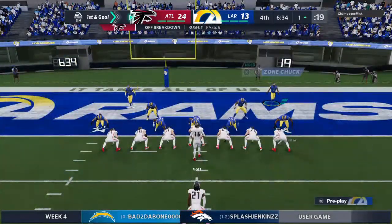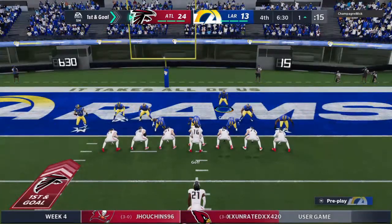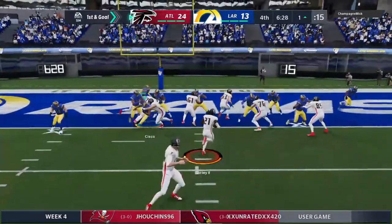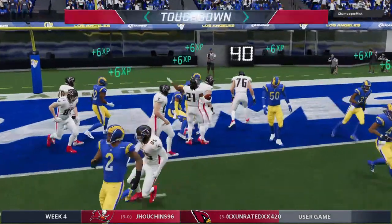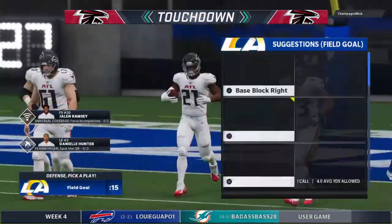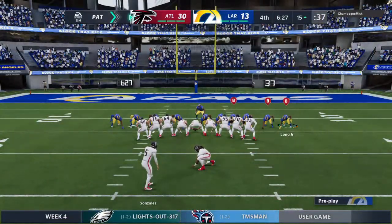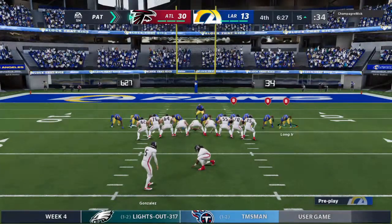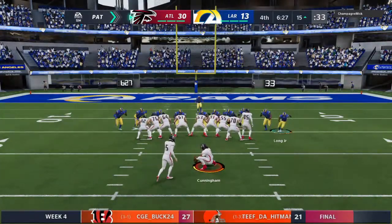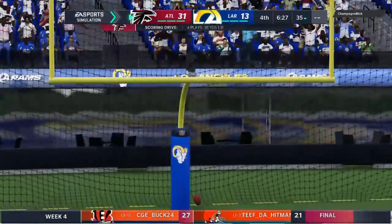A good chance now to put this game on ice. This is 1st and goal. They'll try and push it in with Gurley. And he will take it in for a Falcon touchdown. Todd Gurley, his 2nd touchdown of the afternoon. And the Falcons push further out in front. And he certainly played a pivotal role with those 2 TDs and why they're up on the scoreboard right now.